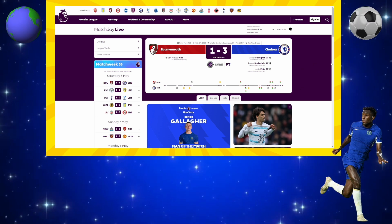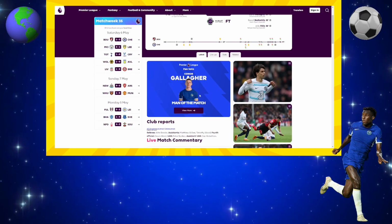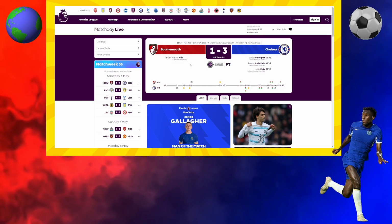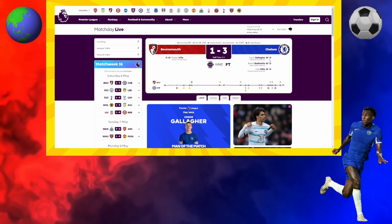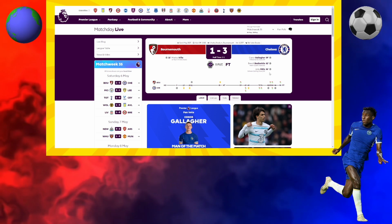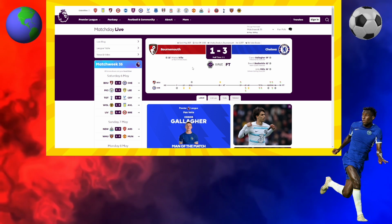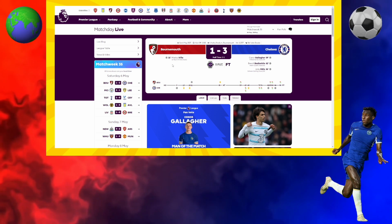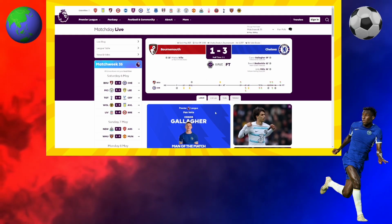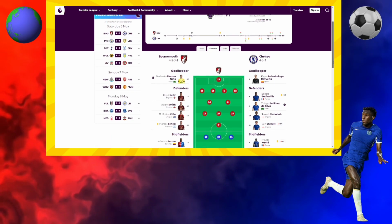So let me show you what happened the last time that we played them away. Conor Gallagher actually was the man of the match, remember? Conor Gallagher of all people. And it was Conor Gallagher with a goal, Badiashile with another goal, and Joao Felix 1 goal. Matthias Vina actually scored for them, 21st minute. Conor Gallagher of all people. Can you believe it? That this brother can be the man of the match.